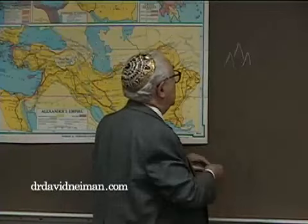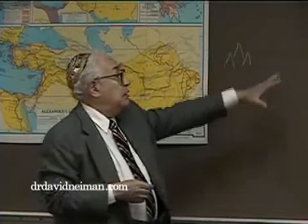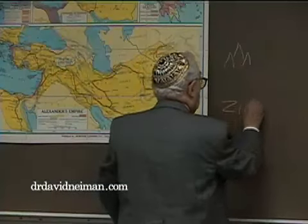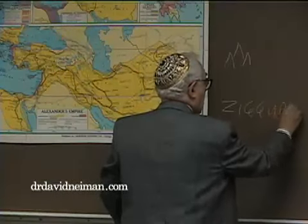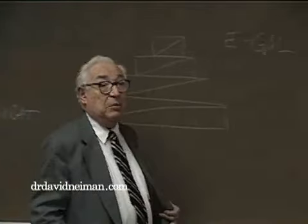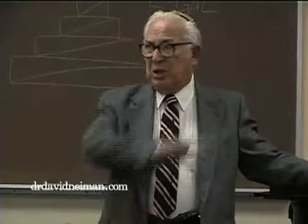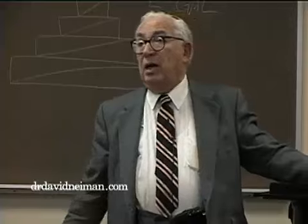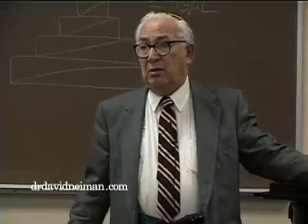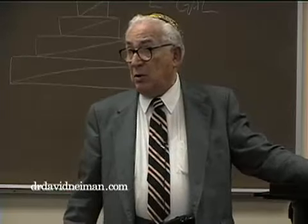Now, they needed a height on which to place the temple. So they began to build these artificial mounds, which they called ziggurat. And then in every Sumerian city and then in every Babylonian city, there was a ziggurat. In the case of the city of Babylon itself, when it became great and the capital of the empire, they had two of these. One at one end of the town, one at the other end of the town. And they had very interesting names, these mounds, or mountains.